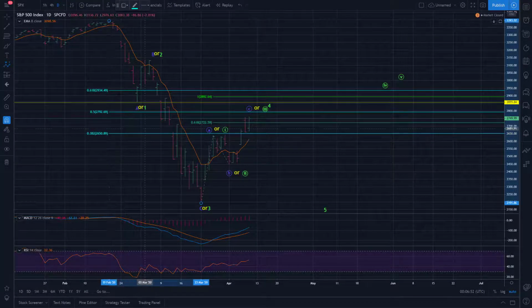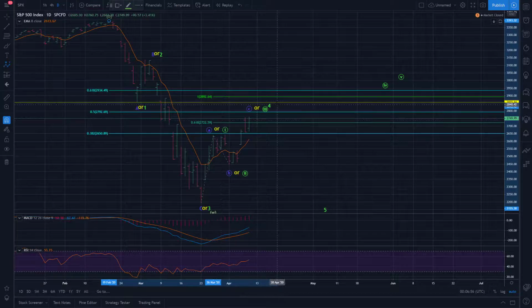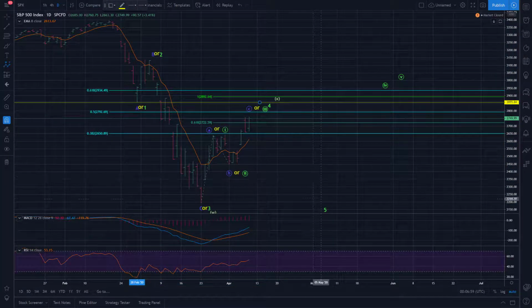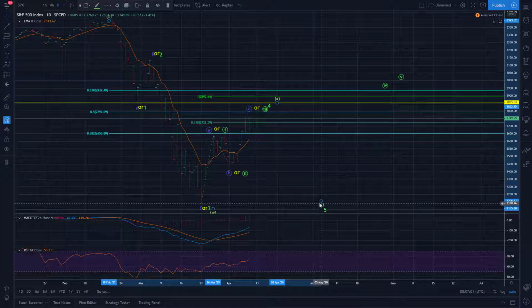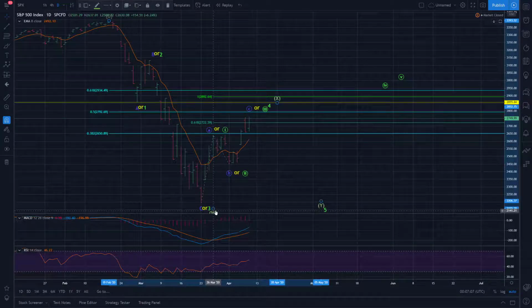WXY scenario, and that's where we'd be ABC down for W, ABC up for an X, and then you'd need another 3-wave move down in a Y wave. And let's get the degree correct on this. So that would be, I guess we'll call it intermediate degree.